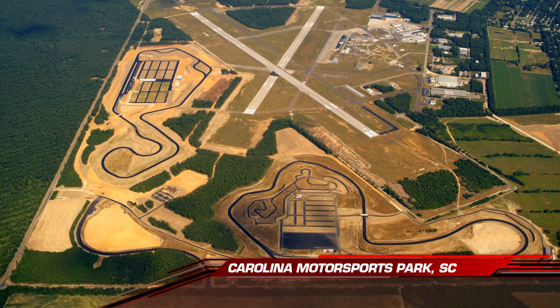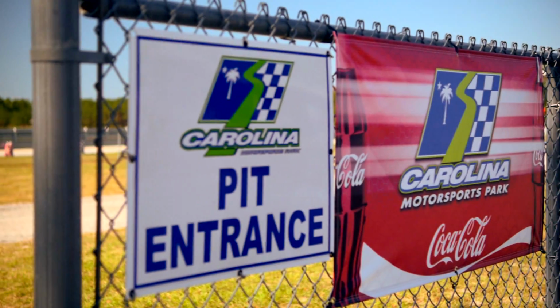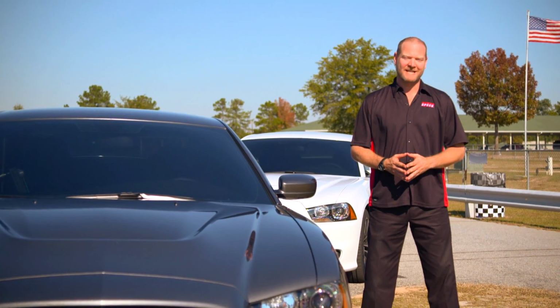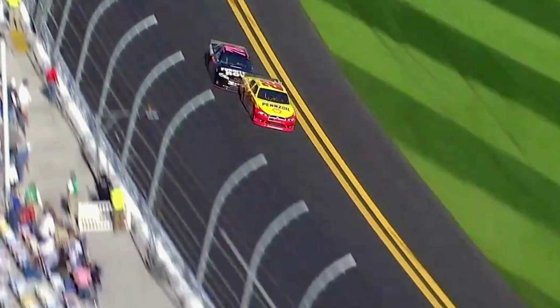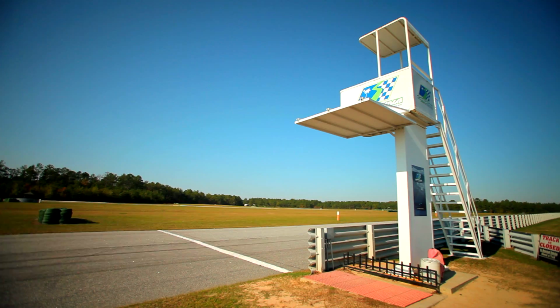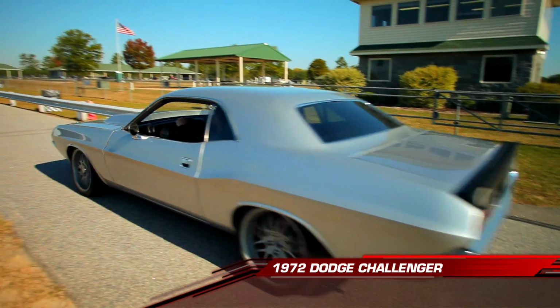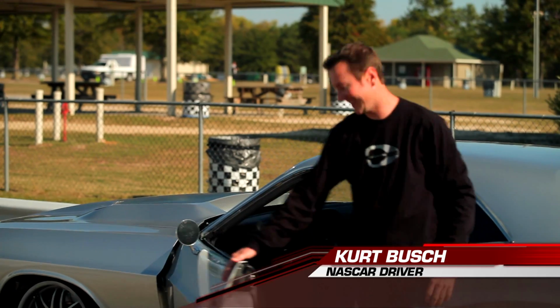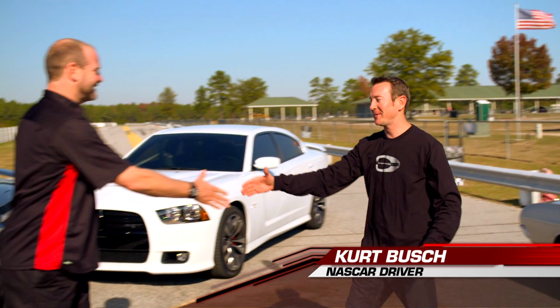Start things off with a bang here on Test Drive. So we are in South Carolina at Carolina Motorsports Park to showcase the first vehicle in our SRT showcase, the Dodge Charger SRT8. And with us as our first guest, Kurt Busch. And almost on cue, I think I hear him now. Kind of hard to sneak up on someone with that. But that's an entrance right there.